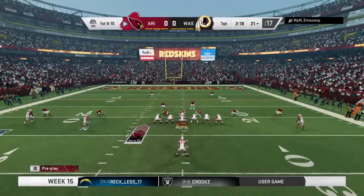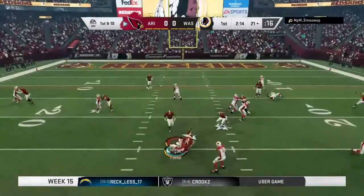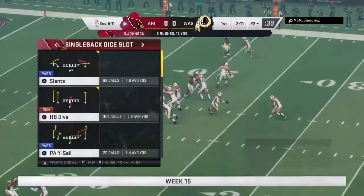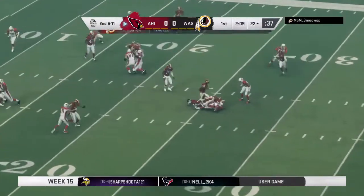Now on the heels of that run by Johnson, here's another 1st and 10. Now a handoff here to his running back. And this one goes nowhere. Losing yardage back at the 22. It's a loss of a yard there, and it's 2nd down.